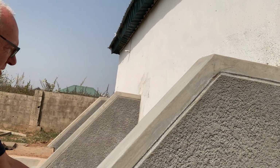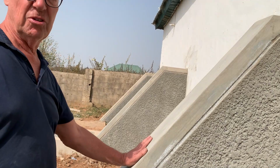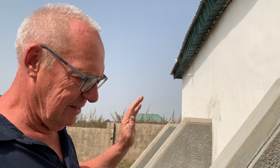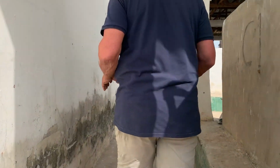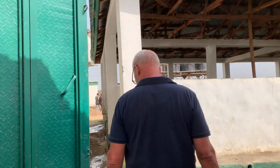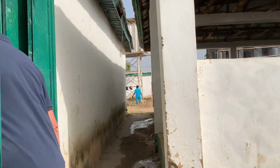So I put some reinforcement, 3 columns just to support this wall, because this wall has the feeling of going out. I've not built this. This is renovation, so it's different. You're trying to make the best of what you have. I have to do the best of what I have.